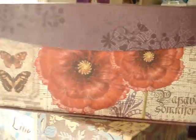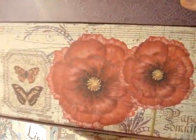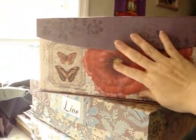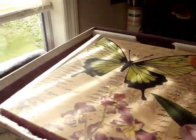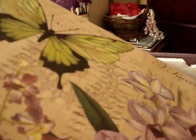Okay, so this is what I'm really excited about. This has a little magnet flap on it. Isn't that awesome? See how big it is? I got two this size, and then I got a bigger one, but she put my stuff inside. I got another box inside here. Let's see if I can get this out of here.